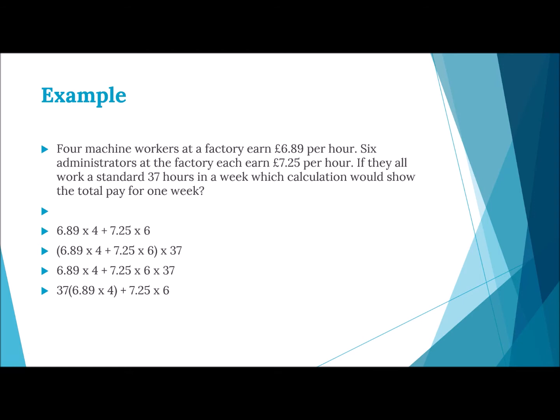Now some people might be puzzled because they think, well, they've got all of it in one go in the middle. How do you know about the order? But of course we'll use our BODMAS. So you would do the 4 times 6.89 first, then the 7.25 times 6, and then you would add those two numbers together. So you would never add the 4 and the 7.25 together first.